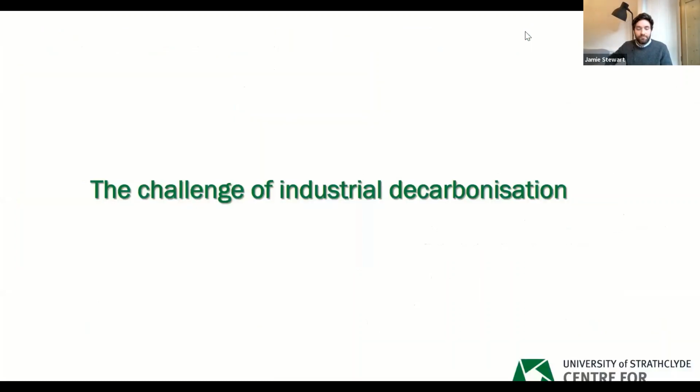One of the most challenging parts of transitioning to net zero is looking at industrial decarbonisation. By that, I really mean increasing the sustainability and reducing emissions within heavy industry. That's what the focus of my talk is going to be on today.